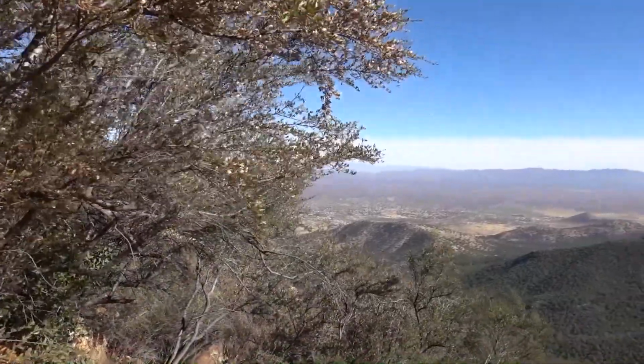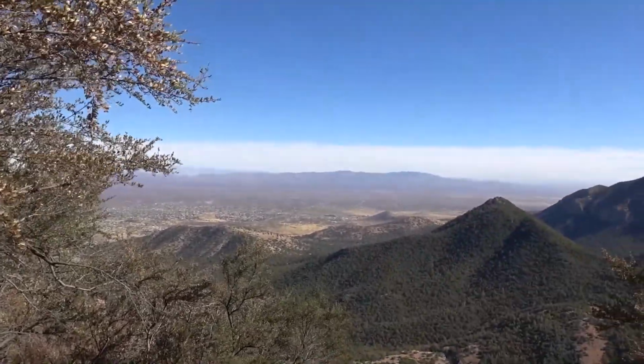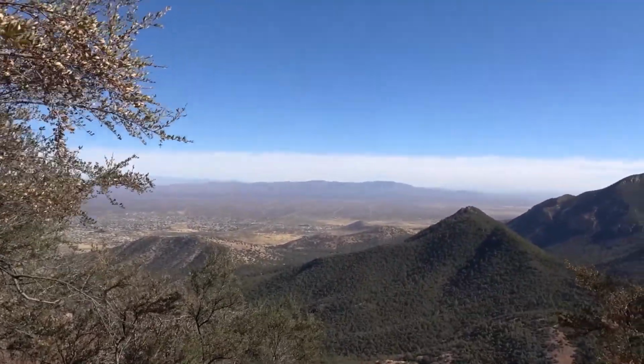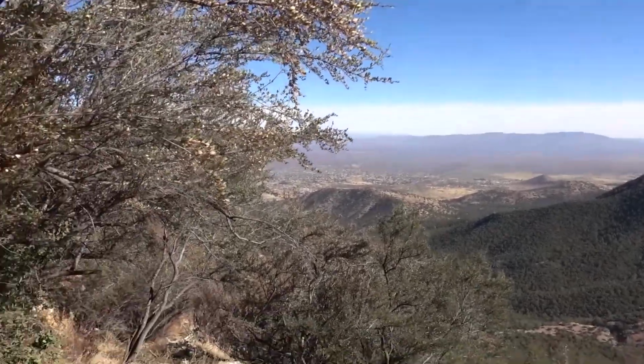Okay, well I did just take my first slip on my rear, and I'm only 100 yards on the trail. So this next 1/4 mile is gonna be a long, slow slog.